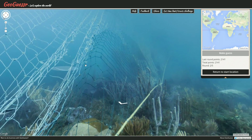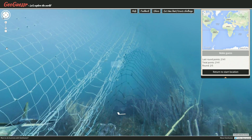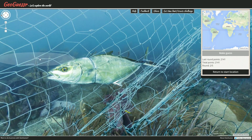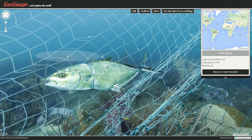They're necessary. I don't know the whole deal with nets. You know, nets are a good thing. Nets are a bad thing. Nets may be necessary. Who knows? But there's something about just being down here and actually seeing the fish in the situation. Look at it. It's looking at us with its beautiful eyes, and it's saying, "Please get me out of here."